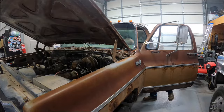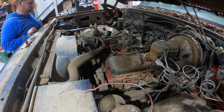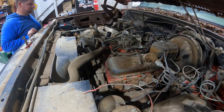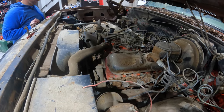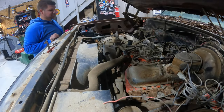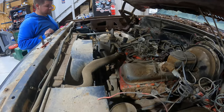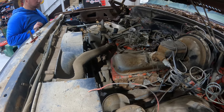Almost flipped off the camera. That was close. Maybe we should get somebody that knows how to work on cars. What'd you say? Nothing. The connection is loose. There we go.